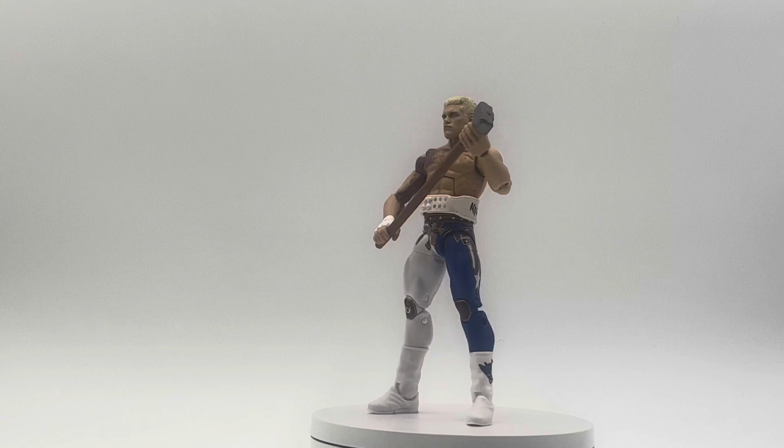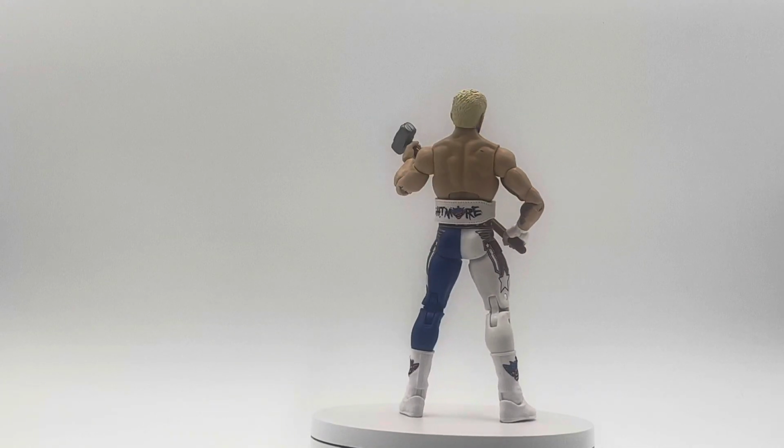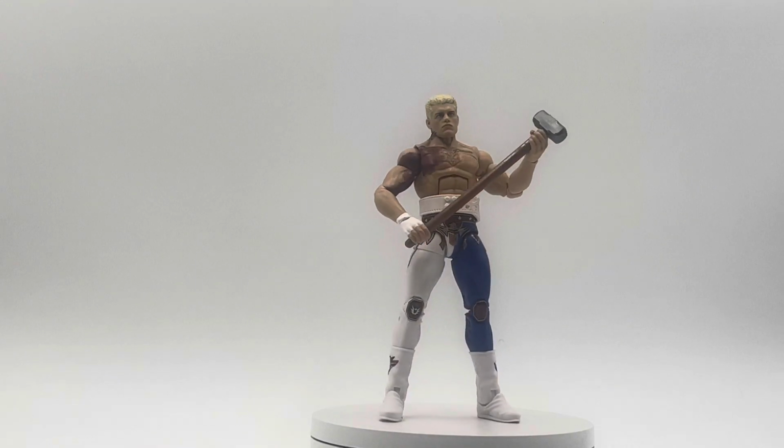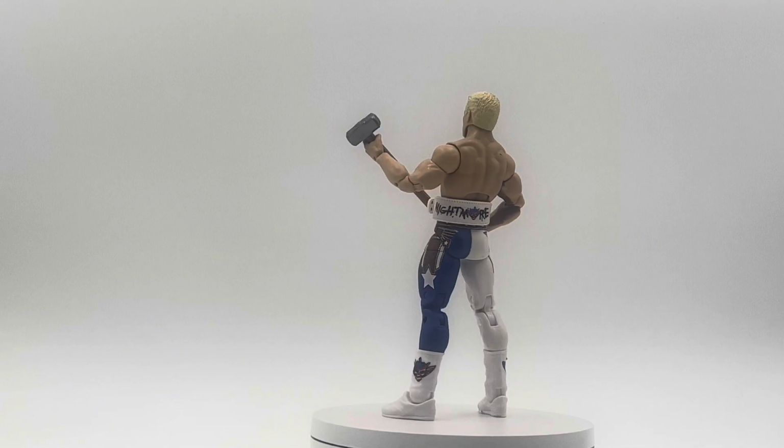I actually have him holding a sledgehammer, and he actually comes with a bull rope. But I actually like him like this. That's what he did inside the match. You know, he had the bull rope as well. But I actually like holding him exactly like this inside this pose. They still haven't fixed the neck tattoo.